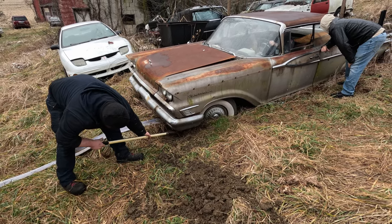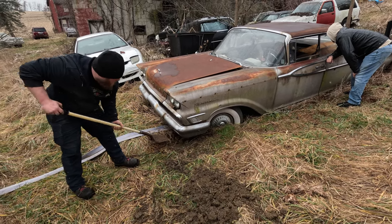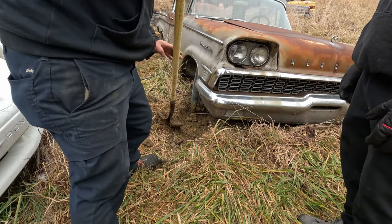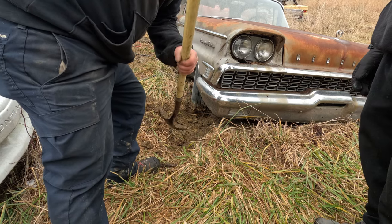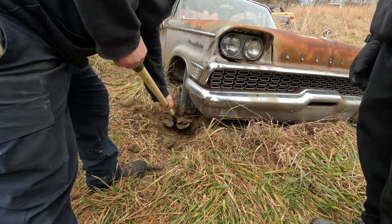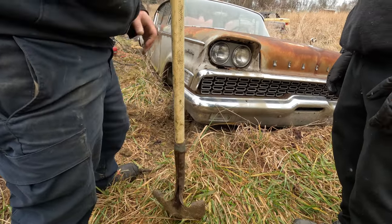In the back seat. That looks... All right, we're going to do some more digging, and then we'll get back to everybody. Point of mud. I don't think he has enough weight to pull it out on the roof, but I think he brought my back up. But I'm ready to pull that back in.